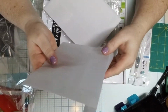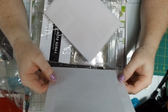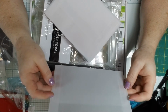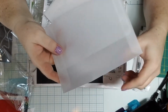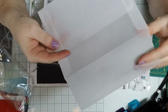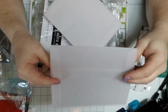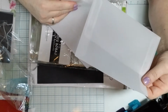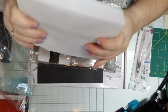There we go. It's kind of glued down a little bit. But those might be nice for storing some of my die cuts and stuff. I wouldn't want to mail anything in them because they're transparent. I don't know if you can see that, but they're very transparent. So you wouldn't want to mail anything in there, or at least I wouldn't. But they would work for storing some of my die cuts, I guess. So it's not a total loss.